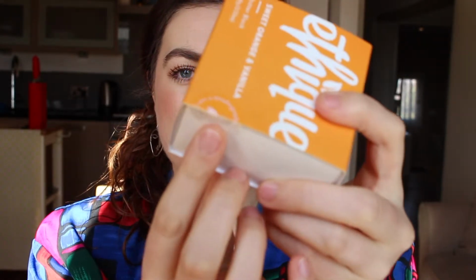This is the sweet orange and vanilla flavour. It smells really nice. It comes in a cardboard packaging. There is a small sticky label just there, which basically says that it's biodegradable. I asked Ethique about this and they said it was cellulose, so I have a feeling that it is PLA. So that can go in the commercial compost bin, but not in the rubbish.